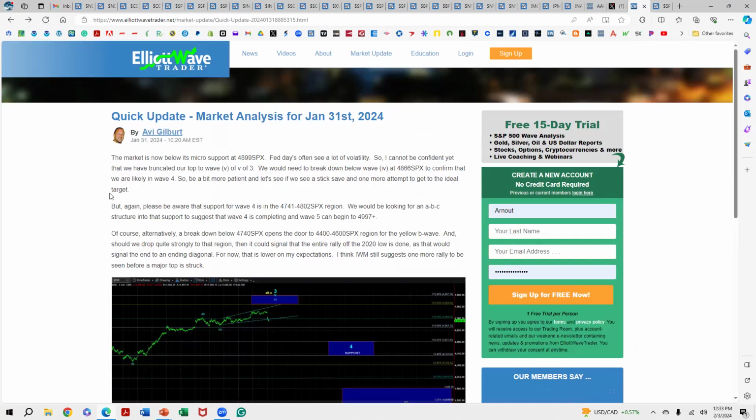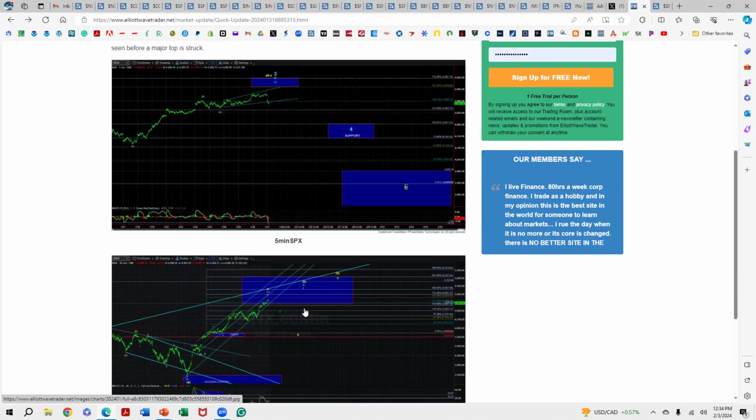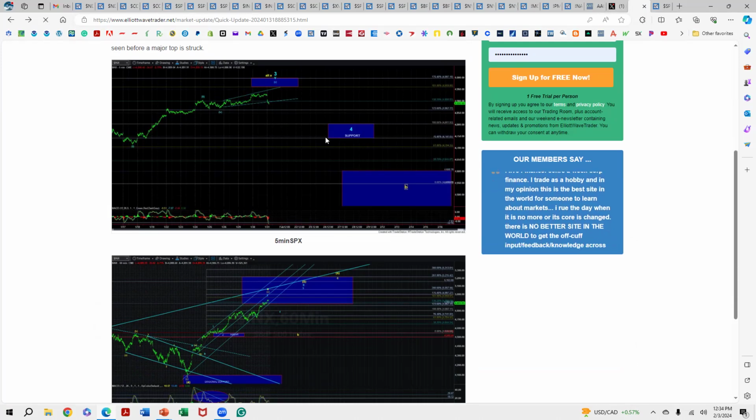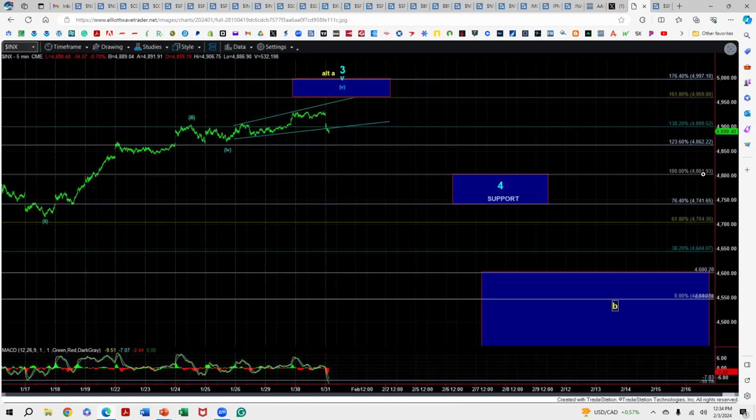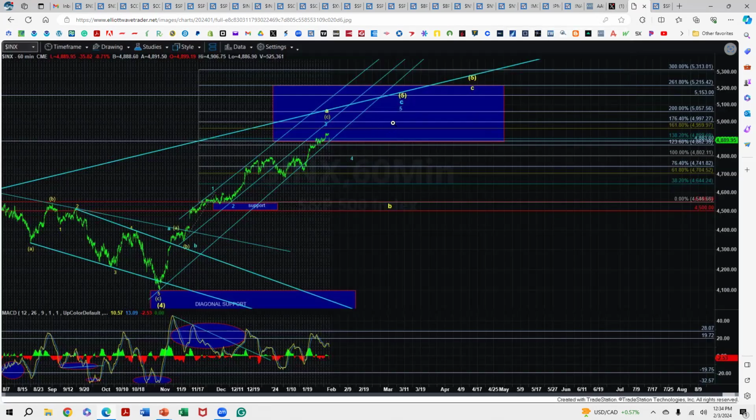How are we looking for updates by Avi Gilbert's group? Well, they have this nice potential 3-4 setup as well. And they had a little bit lower prices, about 4,800. Well, I think we got 48.45 and off to the races. Fine. I think that looks good. So that's the 4 and that's the 5. And they are looking here for a high anywhere between 5,000, 4,997, and 5,057.